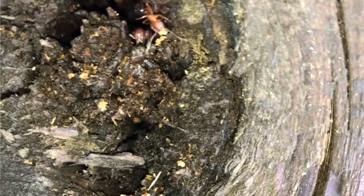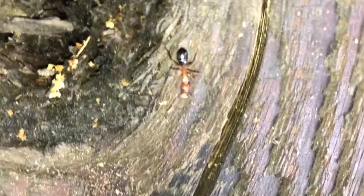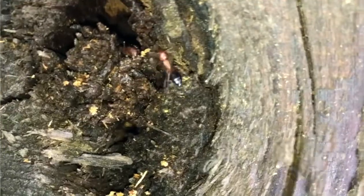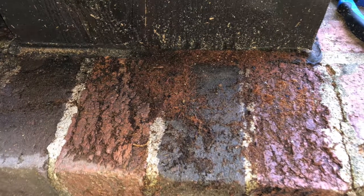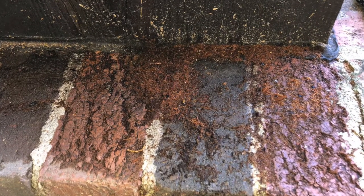So you can see that they're coming in and out, and they're coming out to the edge, and they're just dropping little pieces of wood. And so what you can look for, or what you need to keep an eye out for, is little piles of what looks like sawdust. It's like finely shredded wood or sawdust is an indication that you've got a carpenter ant problem. And so it can be inside, it can be outside of your home, anywhere where there's wood, they'll do this. So keep an eye out for it.